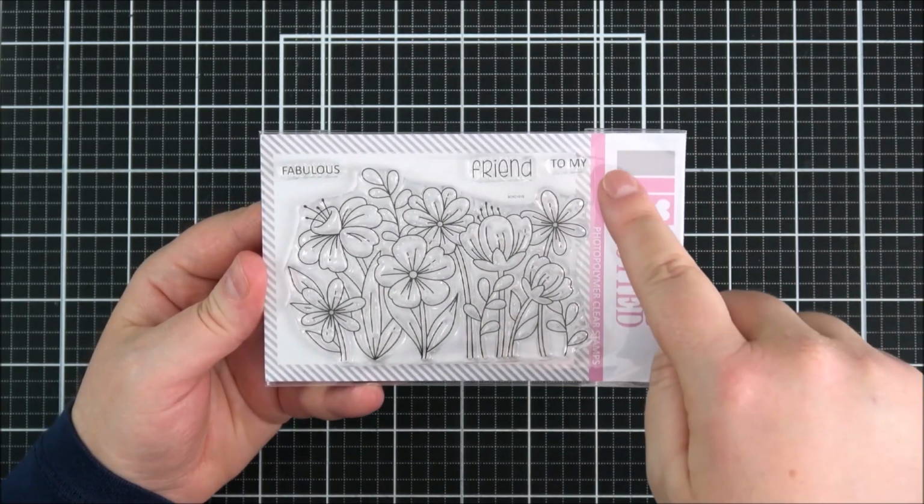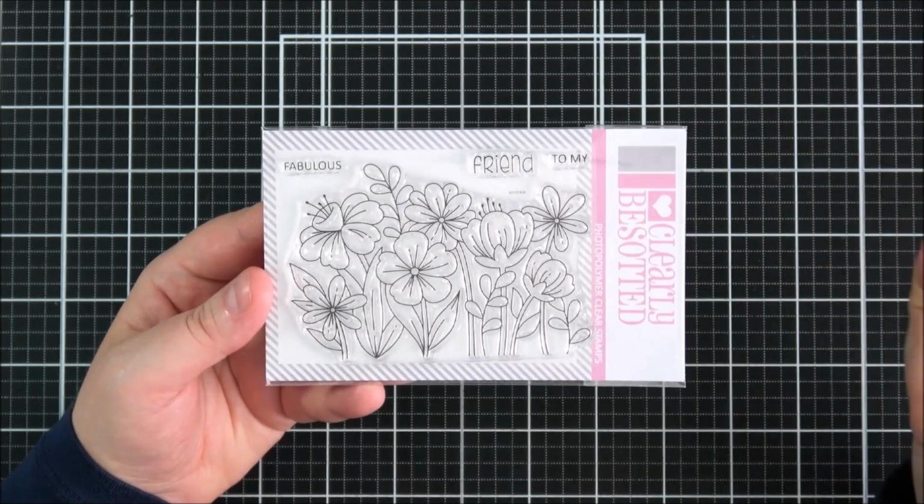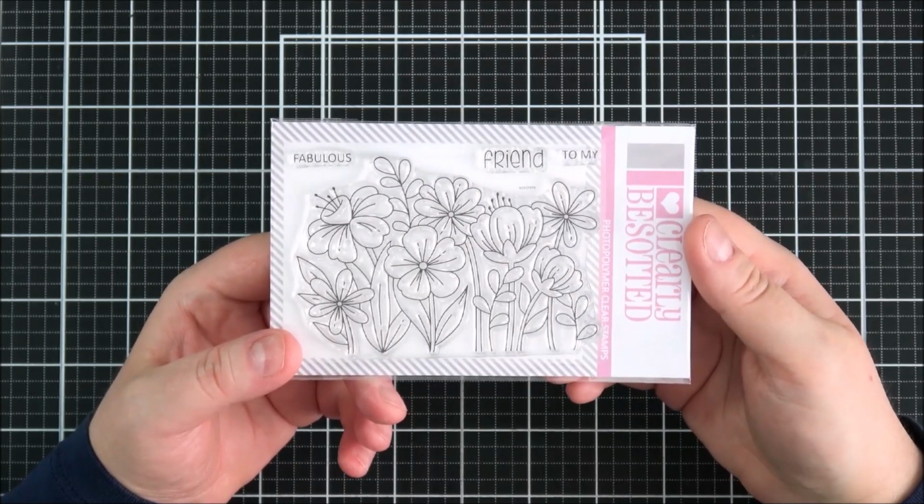And you've got the sentiments "to my fabulous friends." You can mix and match those sentiments. Obviously you can use any other sentiment you wanted to as well. Just a really beautiful image. I really enjoyed colouring in these flowers.